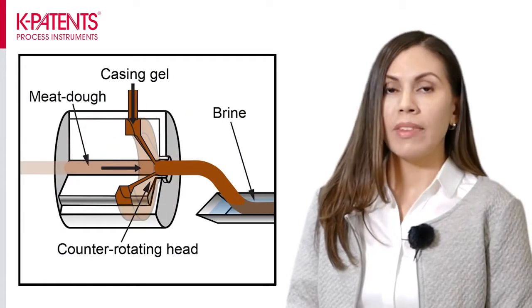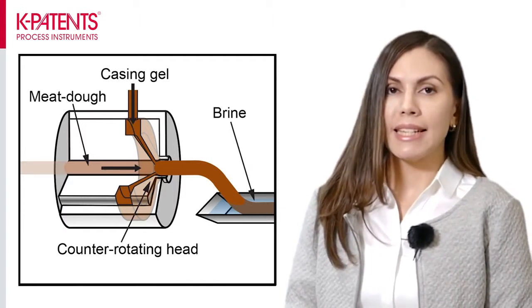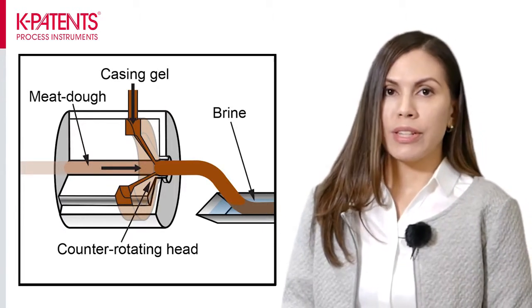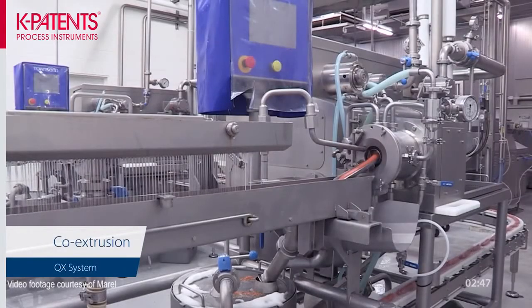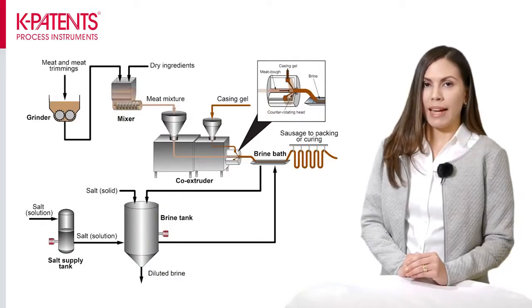The co-extrusion method is illustrated here. In co-extrusion, the casing is not filled with the meat mixture. Instead, the casing is created as the sausage is produced. The co-extruder is loaded with the meat mixture and a casing gel. Each of these has their own separate pump. The meat mixture is pumped inside the inner orifice of the co-extruder, while the casing gel is pumped on the surface of the sausage.